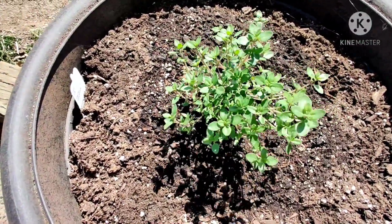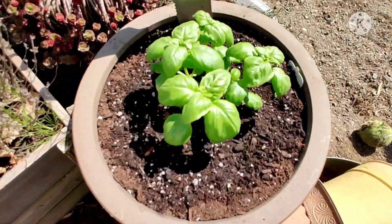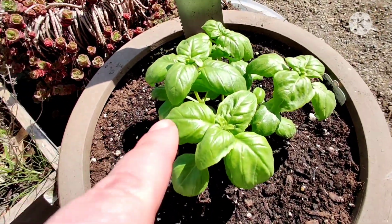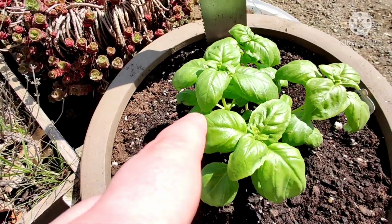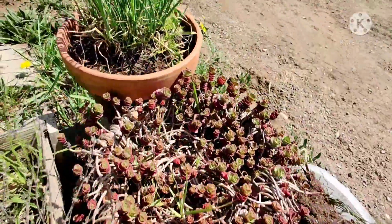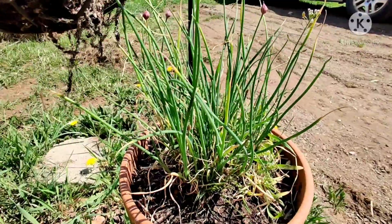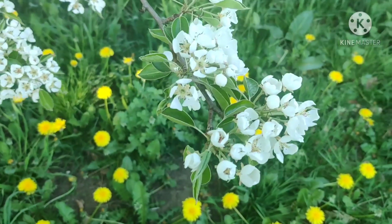Here we have a cute little thyme plant. And here is a tiny little basil, which I refer to as the smell of happiness. And here I have some chives, which I did not plant this year. They're actually a holdover from last year.